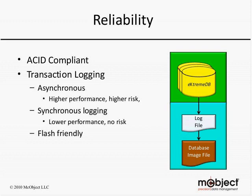One way eXtremeDB supports durability is with transaction logging, which is used primarily for recovery. It provides for persistence by writing changes executed against a database in a transaction log file. Depending on the level of risk a system is able to handle, the transaction log file can be written to synchronously after each transaction so that no transactions are lost. Or the database can be configured to write to the transaction files asynchronously, either after a specified number of transactions, or periodically in fixed time intervals, or finally at the convenience of the operating system.